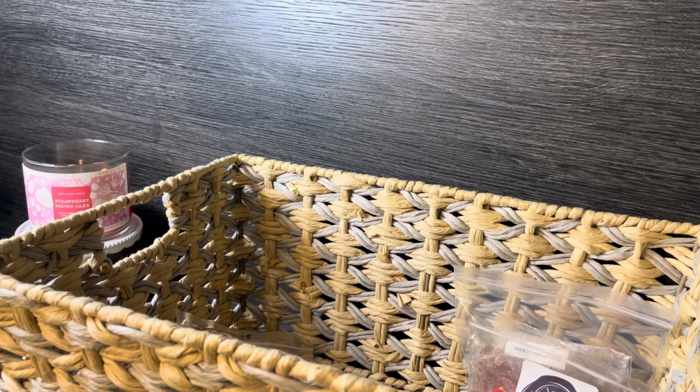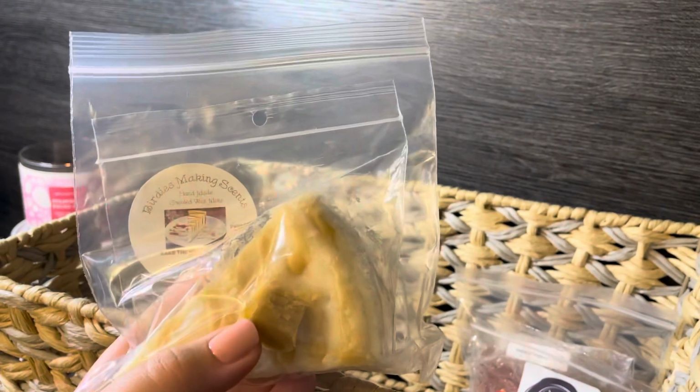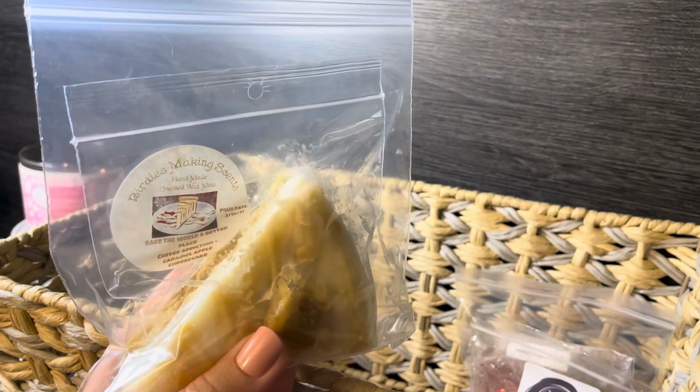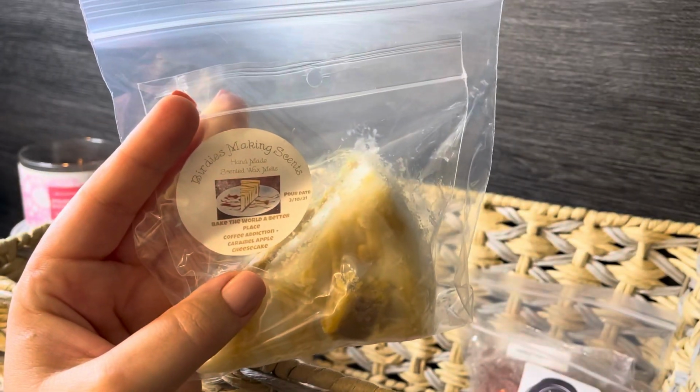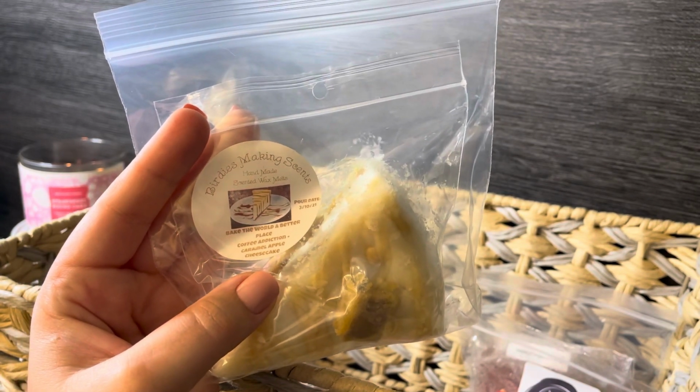Yeah, and then we have a couple of apple types of scents here. This one is a cute little cheesecake slice, and again, this is double bagged. This is from Birdie's Making Sense, and this is Bake the World a Better Place, which is coffee addiction caramel apple cheesecake. It smells really good. You definitely get that caramel apple. I don't know if I get much coffee.